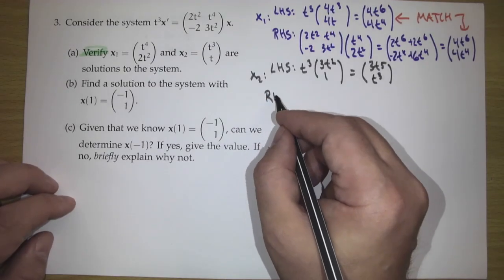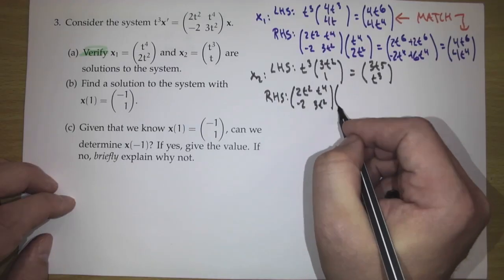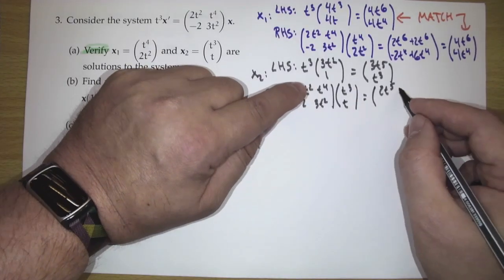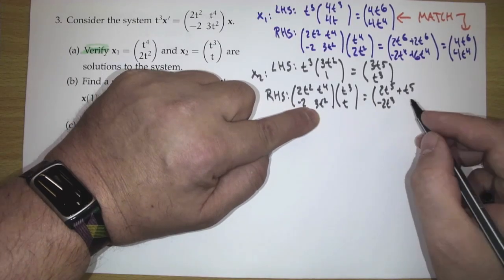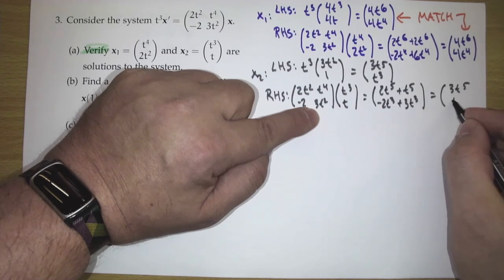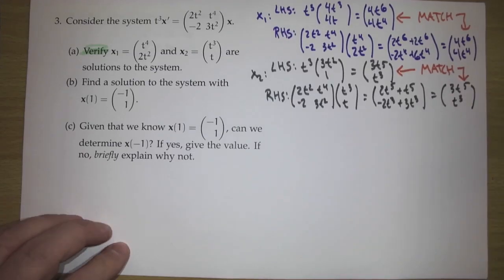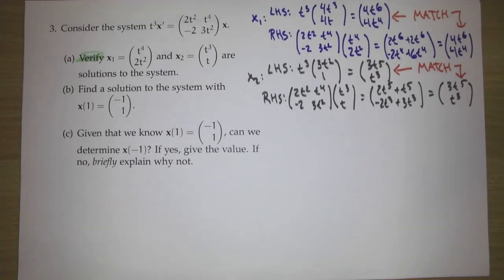What is that right-hand side saying we should have? Well, again, we copy down that matrix. And we write down what our x2 is, namely t cubed, t. All right, 2t squared times t cubed, 2t to the 5th, t to the 4th times t, t to the 5th, minus 2 times t cubed, minus 2t cubed, 3t squared times t, plus 3t cubed. We put it together, 3t to the 5th and t cubed. Okay, and do they match? Yeah. Nice. Now, you don't actually have to say that out loud during the exam, but mentally you can say that, like, your internal dialogue. Okay, so we're done with part A.